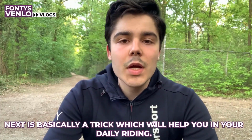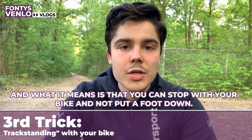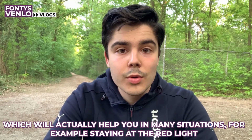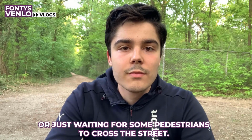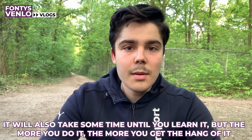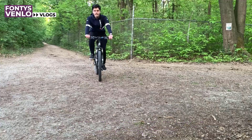It's basically a trick which will help you in your daily riding. It's called track standing, and what it means actually is that you can stop with your bike and not put the foot down, which will actually help you in many situations. For example, staying at a red light or just waiting for some pedestrians to cross the street, and you basically don't have to put your foot down. It will also take some time until you learn it, but the more you do it, the more you get in hand with it and the more it's going to help you. So here's how to do it.